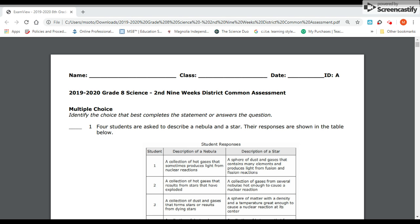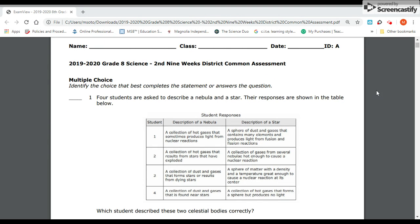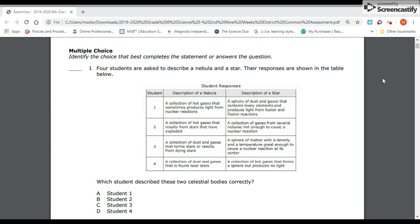Four students are asked to describe a nebula and a star. Their responses are shown in the table below. Student 1 said, "A nebula is a collection of hot gases that sometimes produce light from nuclear reactions, and a star is a sphere of dust and gases that contains many elements and produces light from fusion and fission reactions."